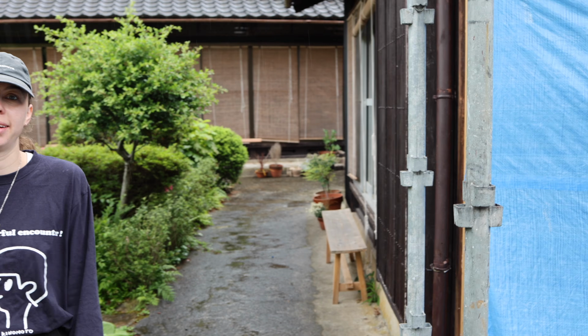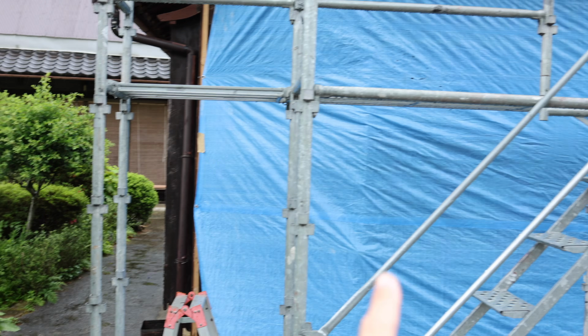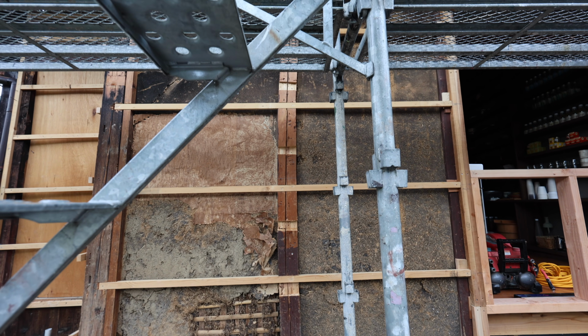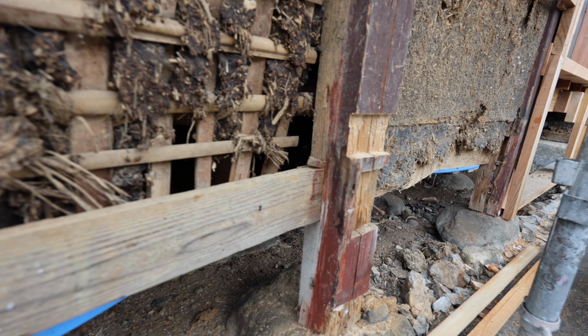Alright, we're one day from the typhoon, and this is looking pretty secure, but we're going to work on it. We're going to have to make it unsecure. We're just kind of working with what we got. Obviously this isn't a modern framed wall. This part looks like it's been hit with a car. This is a driveway, so that would make sense.